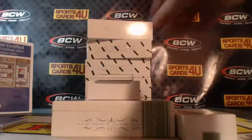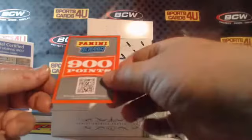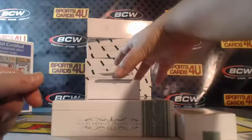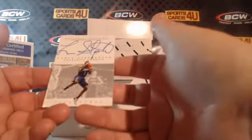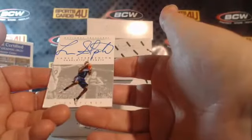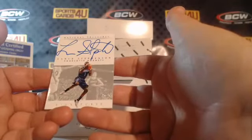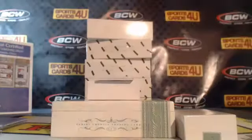Orange parallel. 900 points. Signatures for the Hornets, Lance Stephenson. 50/75. Large autograph.